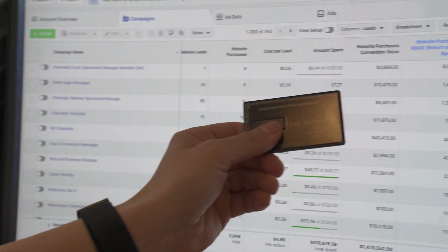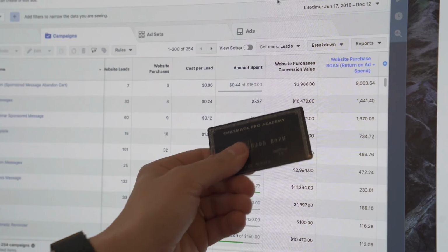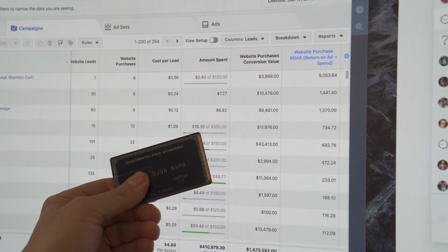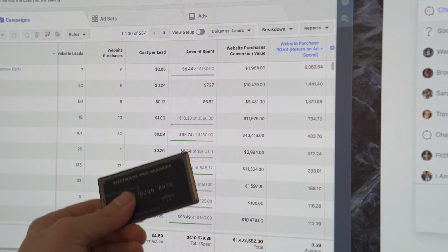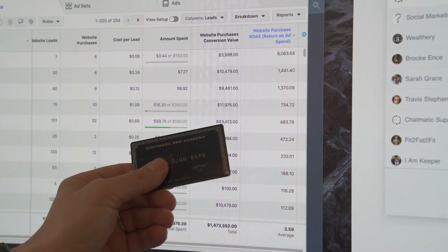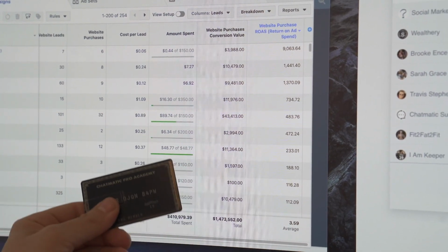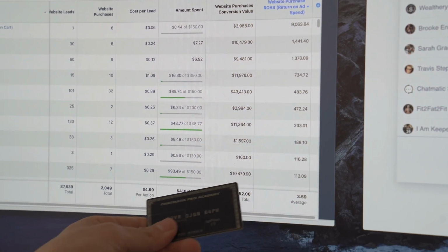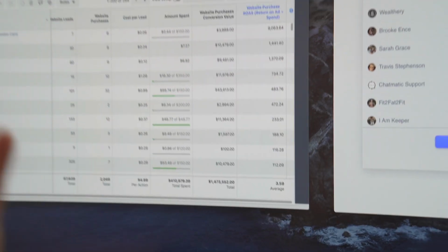Next, we've got this one, $7.27 turned into $10,000. $6.92 turned into $9,400. $16 into $11,000. This is my favorite. $89 into $43,413. 6, $3,000. 48, $11,000. 8, $1,500. 93, $10,000. That's just one account, okay? Now let's go to another one.